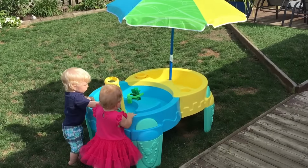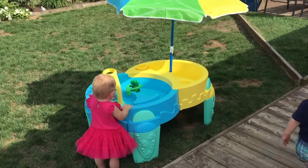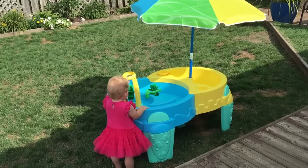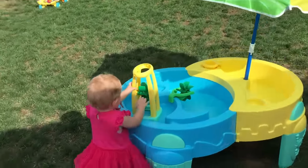Well, I finally finished it. It was a little bit more work than I thought, and I was almost ready to give up, but I made it work. Made it through. Now it's done. Olivia and I think it was Jackson already tried climbing in. They've taken all the toys everywhere, but we'll see how long this lasts. Now I just have to fill it with water.